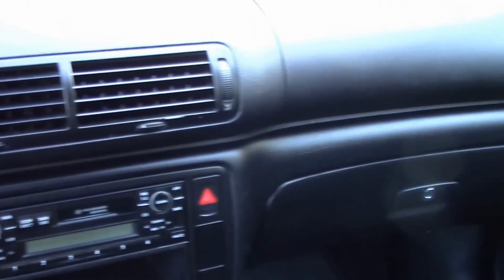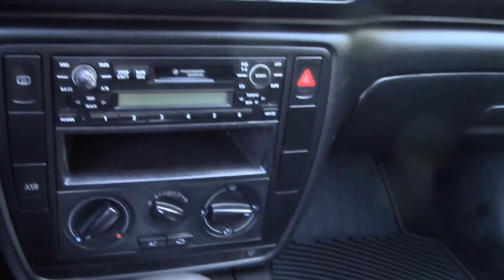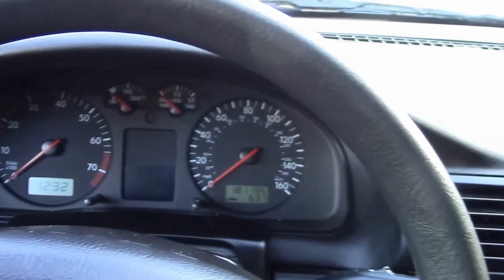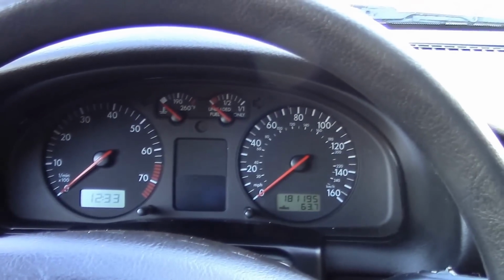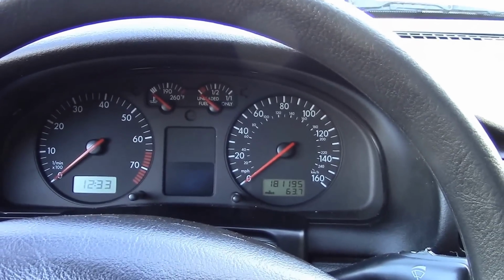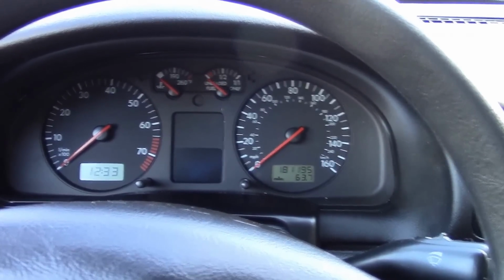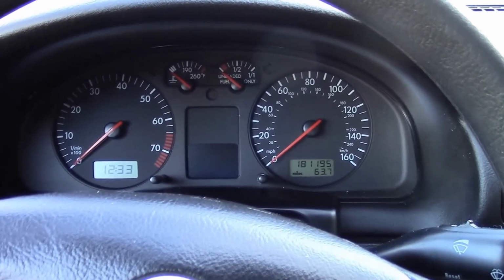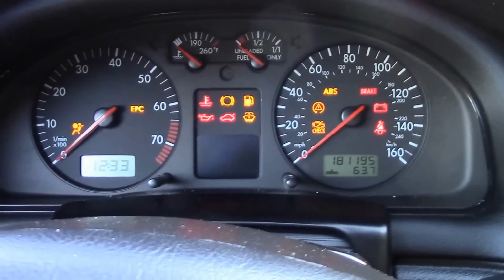All right, folks, this is actually a nice, surprising little car. I really like these cars. This is an older one with some mileage on it. Let me tell you, this is a 2000 Volkswagen Passat, and this is just a really clean, really good running four-cylinder Passat. It's a nice car, and I'm going to be selling it at a very good price, but let me start her up for you.